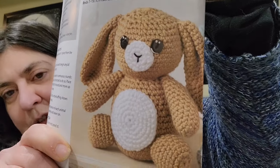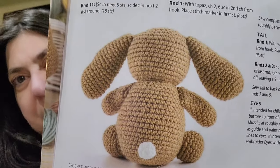And what is next? That's a very cute amigurumi. Next we have Petra Bunny, designed by Fat Lady Crochet. It is a very cute bunny. So there's a little bunny, and then there is the backside of the bunny. This is skill level easy as well, and it is 6.5 inches tall. And they use a 4-weight acrylic, which is what I tend to use for all my amis.